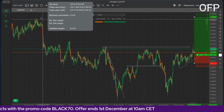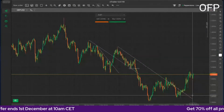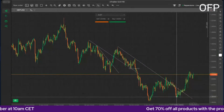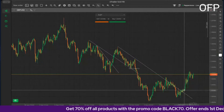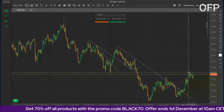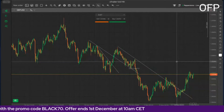Then let's look over at pound dollar. So pound dollar, we had this trend line over here. We broke right through it. We came back into it. We thought this is going to come all the way down and make a new low, but that actually didn't happen. It broke right through. And then we seem to be in the middle of nowhere, not anything like a resistance whatsoever.